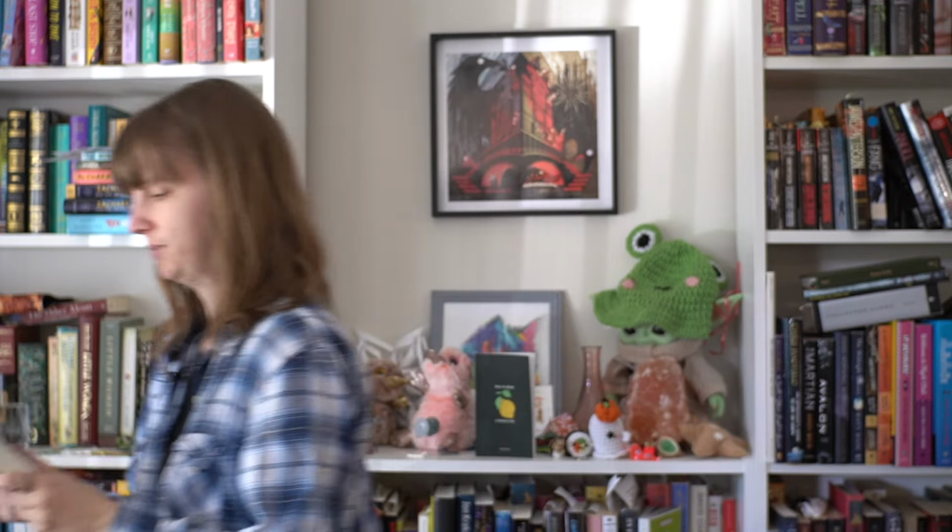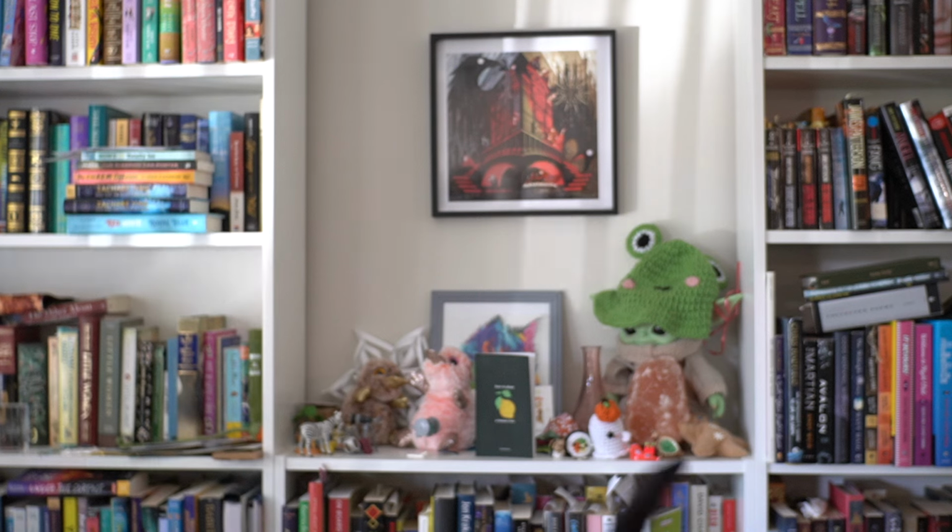For V, we have Remarkably Bright Creatures by Shelby Van Pelt. Also another incredible book. Love this one too. Made me cry, but that's okay.